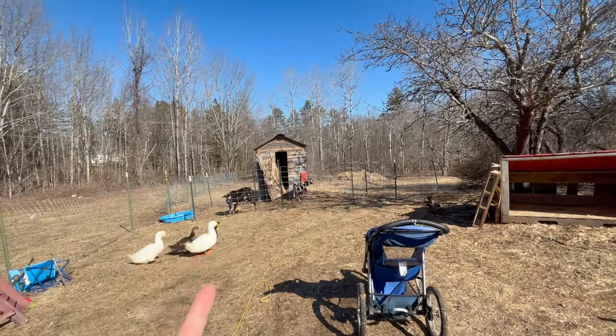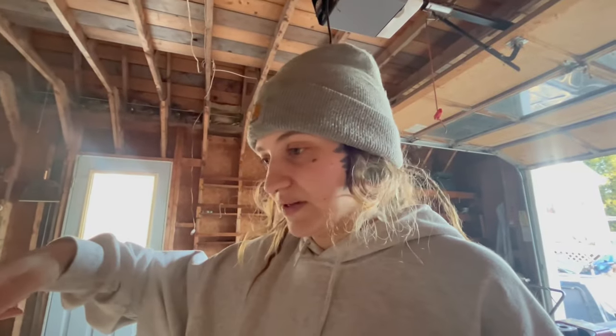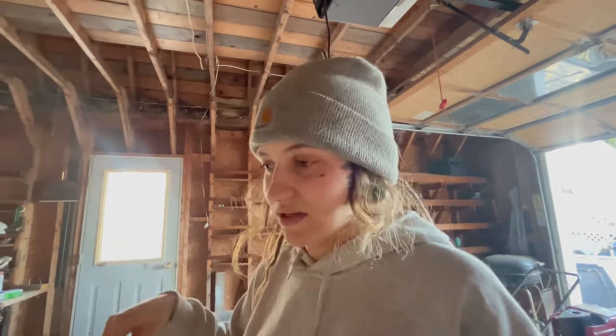The boys broke their door again. This is the second time in 24 hours. And we're also trying to put up a little kidding stall in our garage.